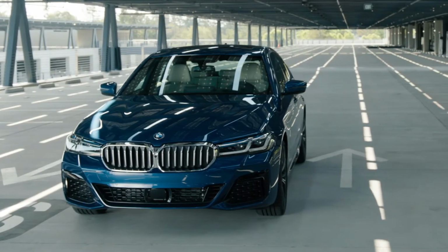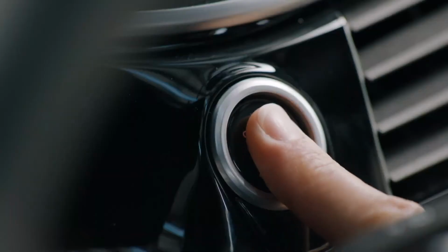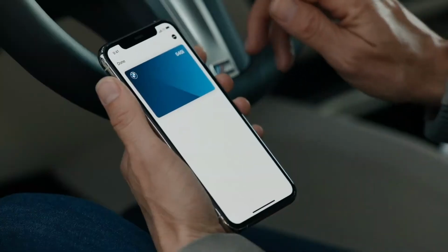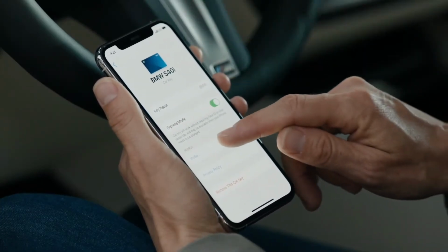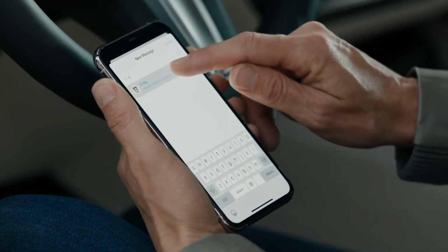Speaking of the car, Apple also officially introduced the much-rumored car key. Car key allows you to lock, unlock, and start your car with a virtual car key on your iPhone. Additionally, you'll be able to share virtual copies of your key with others to give them access to your car, and you can even set limitations.